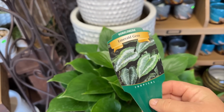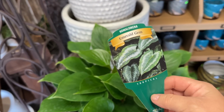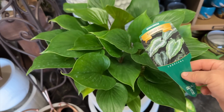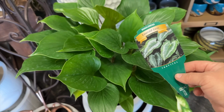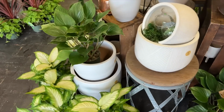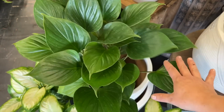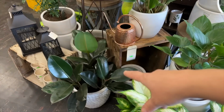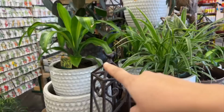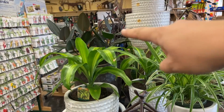Emerald green Hamalamina. Hamalamina? I'm not sure. Kind of the same shaped leaf there, but the variegation doesn't exist on this leaf here. I really like them though. I think they're just such a fresh, perfect looking plant. This rubber plant and this Schefflera were already here, as well as the Dracaena and the rubber plant over there.